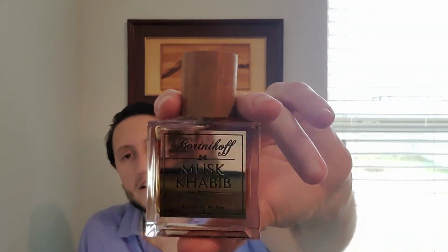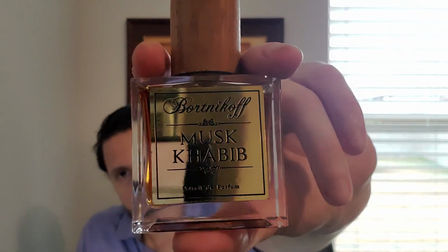And he was saying that there were some old formulas in the past that even if you had the formula right in front of you and you knew exactly what to put in there, you couldn't make them today, because the old formula maybe called for 30% ambergris, and they can't use 30% ambergris today. It's too cost prohibitive and it's outlawed. So being in Thailand allows Bortnikoff to make something amazing like this.